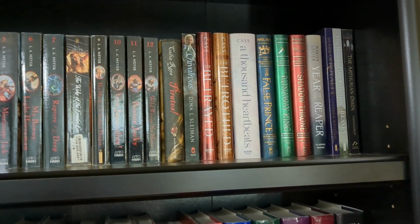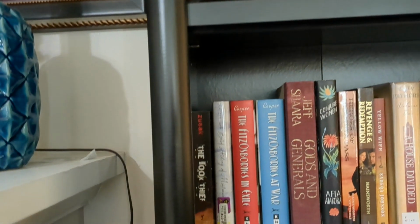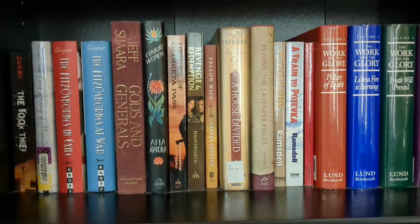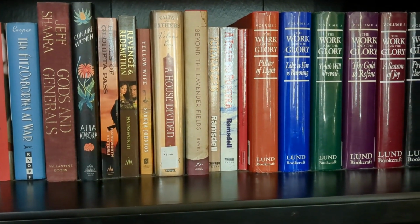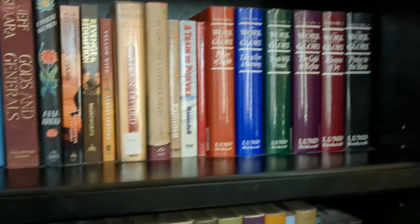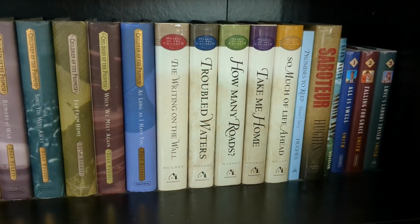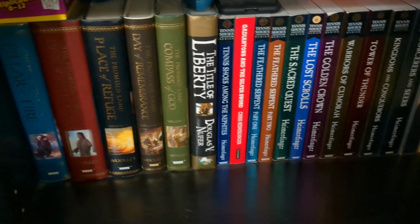Then I have like medieval time stuff. Then I have like World War II. And then some Civil War. And then I have one French Revolution. And then like American pioneer times. And then I guess these are also World War II. So oops, should probably stick them together. I have just LDS fiction down here.